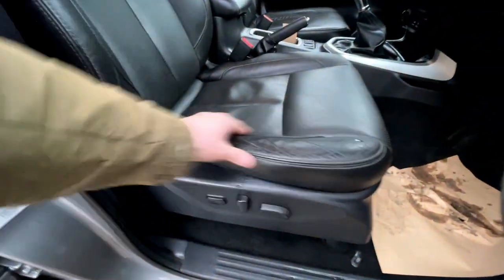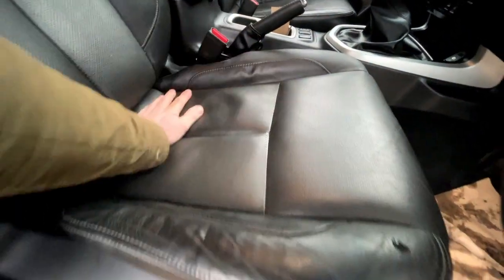Driver's seat, bolsters are nice and firm, material's really nice and clean, it's free from damage, there's no stains, it looks nice and clean.